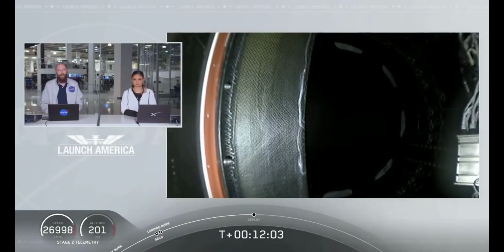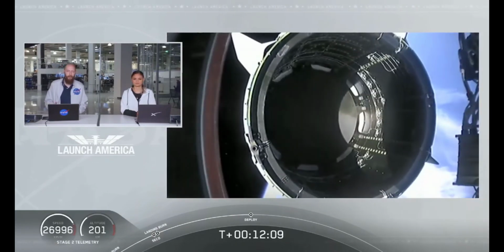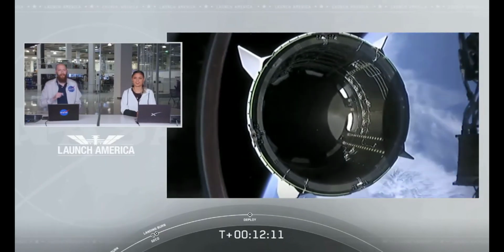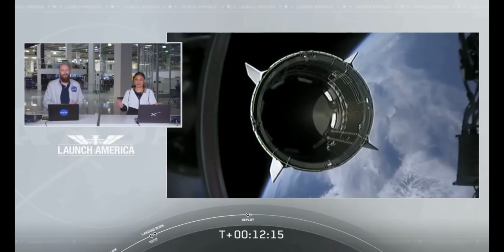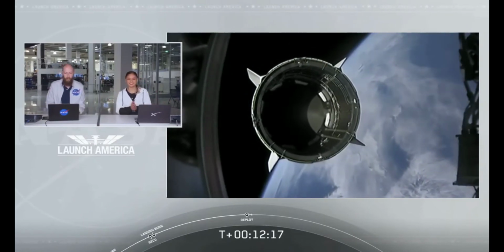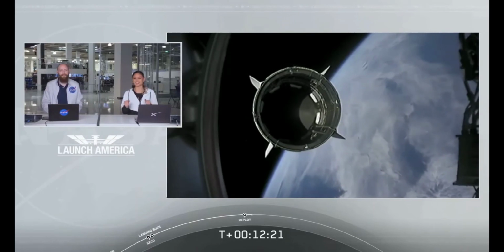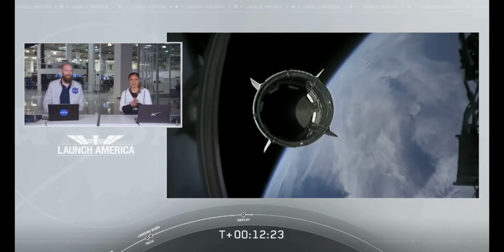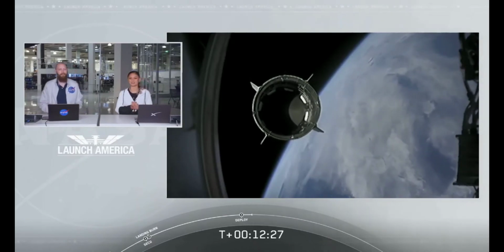It sounds like we had an expected LOS, loss of signal, with one of the ground stations. Waiting for confirmation now of that. Dragon separation confirmed. Dragon separation confirmed. There is a great view right in front of you. Countdown of 1 Dragon separating. Separation confirmed. And there's that call out. Dragon is now officially making its way to the International Space Station today.